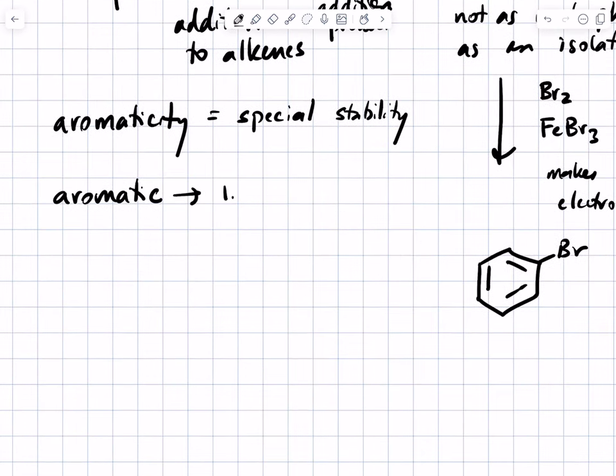Okay, first, they have to be cyclic. Okay. If it's linear, it can't be aromatic. That's a simple yes-no decision. Second, they have to be what we're going to call fully conjugated.